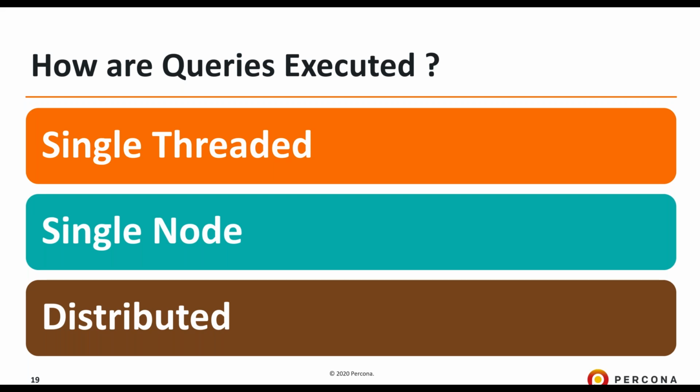Let's think about the single node. That is, for example, how Postgres is able to run queries. Postgres has parallel query functionality, so if you run a complicated query and the optimizer decides it makes sense to use more than a single CPU core to execute that query, you may have multiple cores used, but you're not going to get replicas used to serve the same query in Postgres. And finally, MySQL has single-threaded query execution. So a single query is run by only one thread, right?